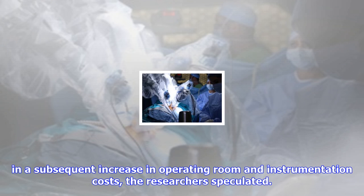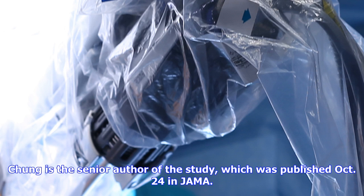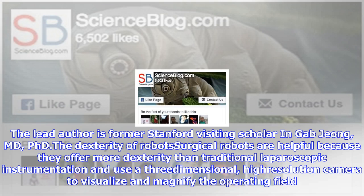The discrepancy may be due to the time needed for robotic operating room setup or due to a surgeon being in the earlier part of his or her learning curve, resulting in a subsequent increase in operating room and instrumentation costs, the researchers speculated. Chung is the senior author of the study, which was published October 24 in JAMA. The lead author is former Stanford visiting scholar Gab Chung, MD, PhD.